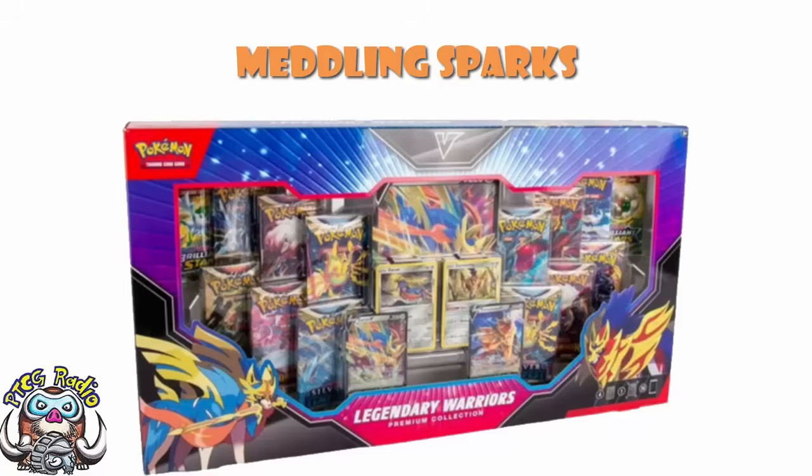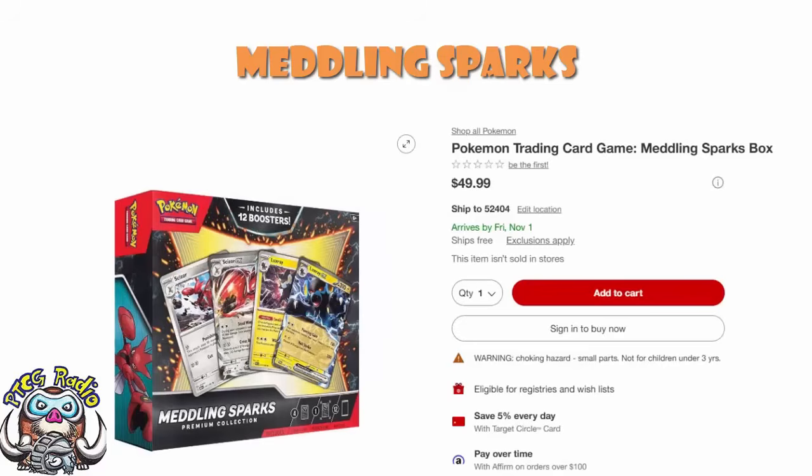You just got a whole mess of packs, and these tend to be retailer exclusives. Legendary Warriors, well, we saw it on Walmart Canada. And for the record, it looks like the Meddling Spark box might be exclusive to Target. That is not confirmed. It's not actually listed as an exclusive here. But the fact that it's out in 2 days, we've only seen it in Target. That's generally when we see products really late, is when they're retailer exclusives, because they don't need to be boasting about it in advance. It's not being listed at random distributors so that we're seeing it in that way. And then it just kind of comes out like this. Okay. Sounds like a plan.